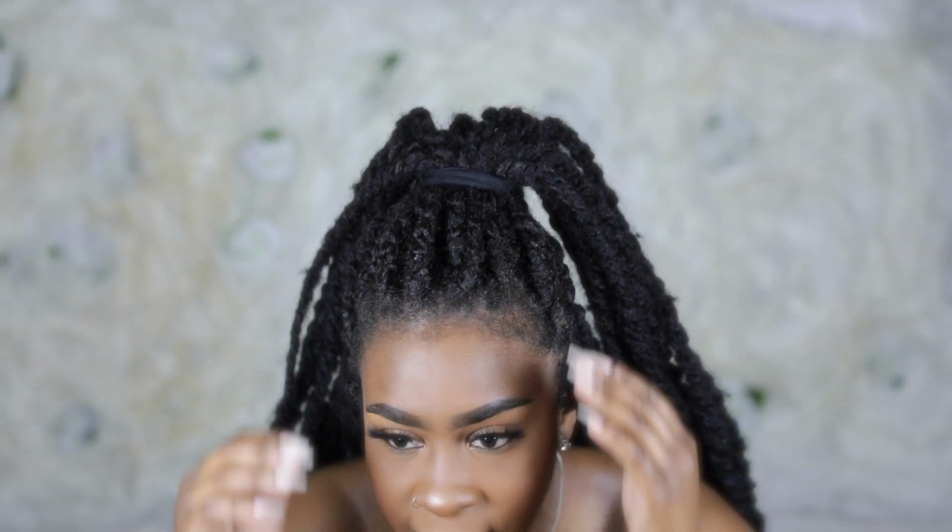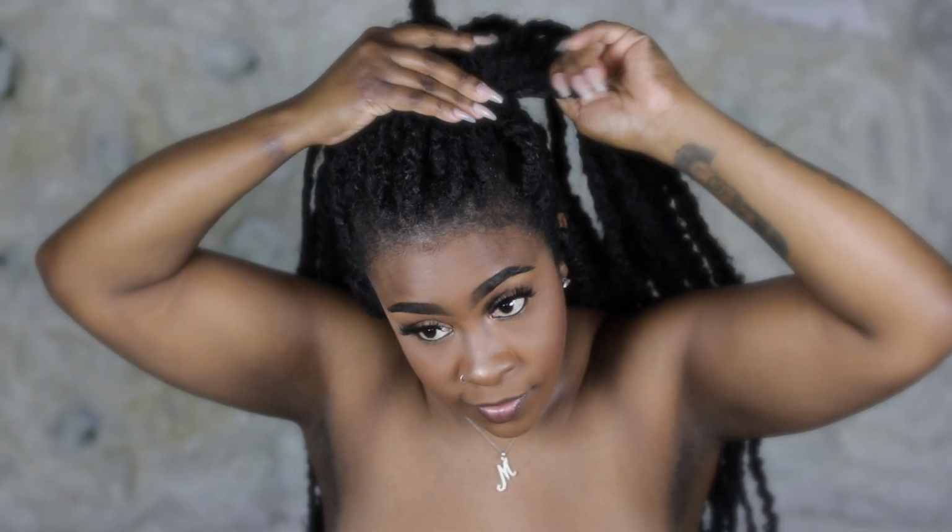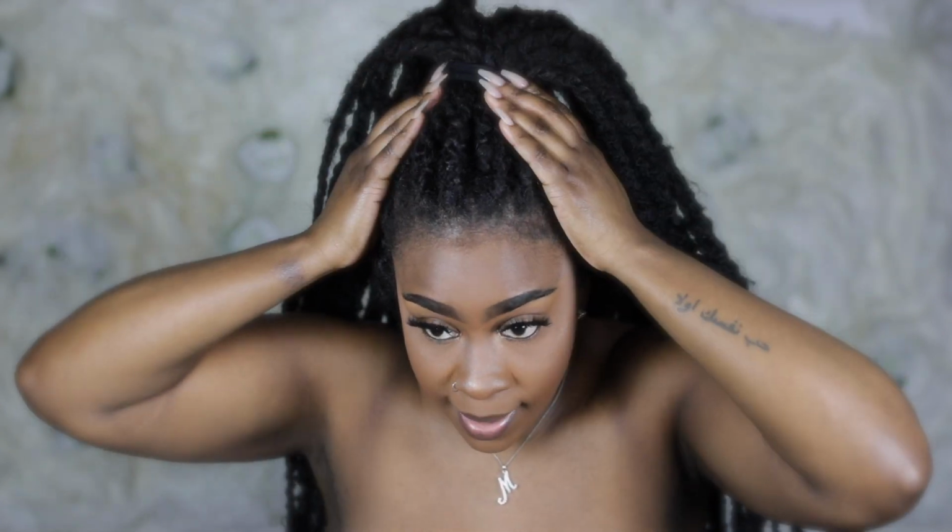So here we are with our half up, half down, right? And then I would just kind of poof right here. I can't really tell what's happening with my hair because I can barely see in the viewfinder. Okay. All right, and then I like to have these two out. So it's giving princess, it's giving cheerleader, it's giving super girly girl, right?